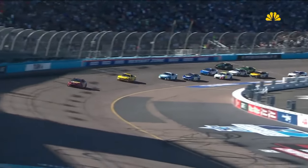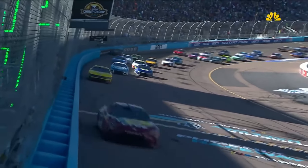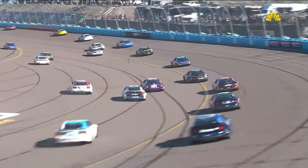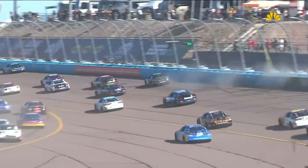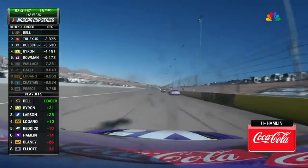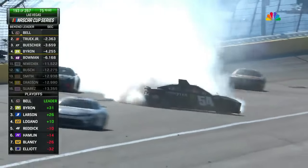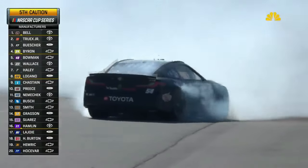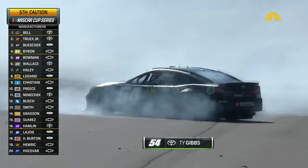They're three and almost four wide. The 54 is up. You see him slipping and sliding. I don't know if he has a tire down or breaks a toe link, but then right there, the car gets sideways. Six or seven laps. And now his teammate goes by him. And there's a crash. It is him. Ty Gibbs. We were talking about him just scraping the wall, just scuffing the wall.